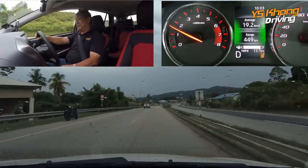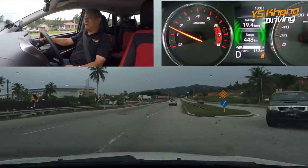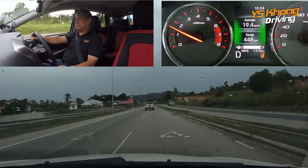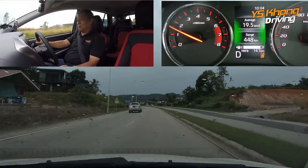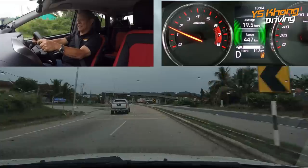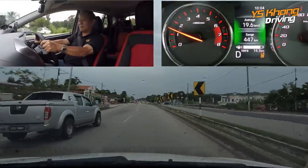Right now, we're going at about 90 odd kilometers per hour. And we're just driving along like normal, okay? No special effort to save fuel, just no harsh throttling. And we have got 19.4 kilometers per liter, which is very good. It's a little bit more than 5.0 liters per 100.